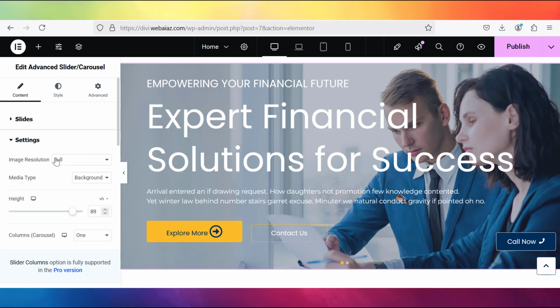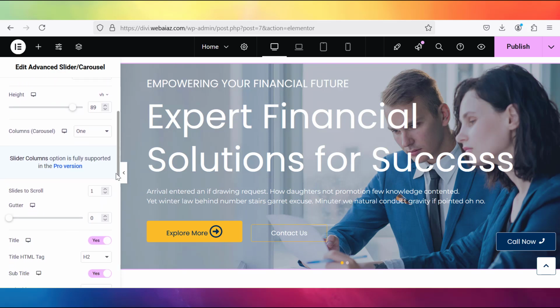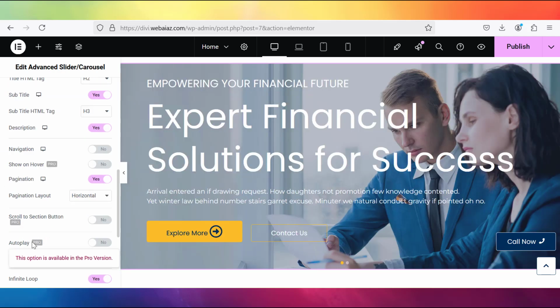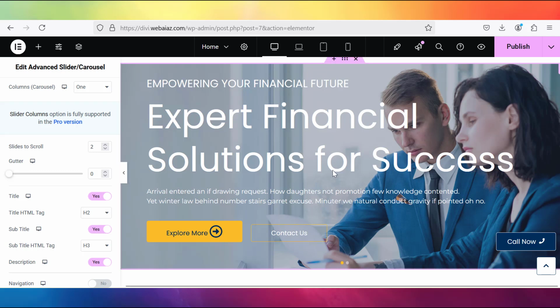Here you can see the image resolution, media type, background, and column. Those kinds of things you can see. Slides to scroll. Actually this autoplay part is the pro version. If you install Elementor Pro, this will change automatically. Otherwise, it will be static. Those kinds of things you can edit here. So that is for this front banner part, the slider or carousel.